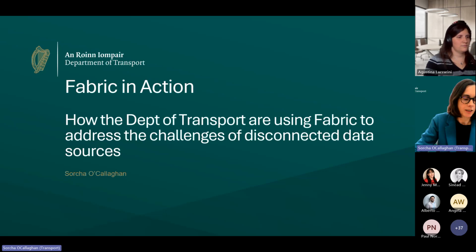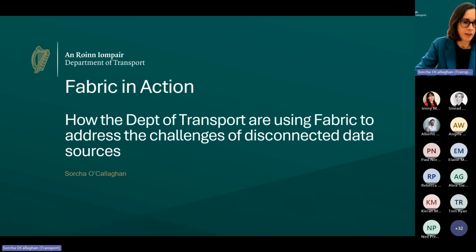So my name is Sarah O'Callaghan. I'm the head of the Data and Analytics Division in the Department of Transport. So I'm going to talk to you a little bit today about why we use Fabric and how we're using Fabric and how it specifically addresses the challenges of disconnected data sources.